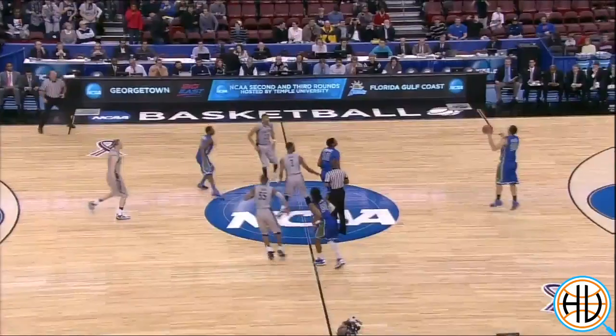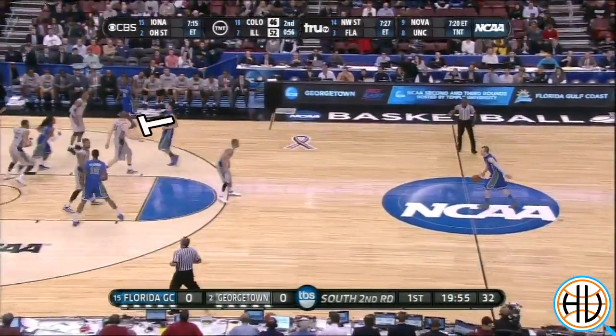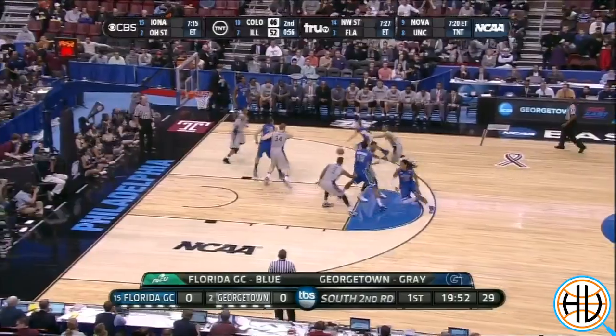On the very first play of the tournament, FGCU was already thinking alley-oop. They ran a ball screen set that's really designed to get the screener, in this case Sherwood Brown, cutting to the basket for a lob. This is from earlier in the 2013 season, where FGCU got the lob. But against Georgetown, their point guard Brett Comer kept the ball and hit the opening bucket.